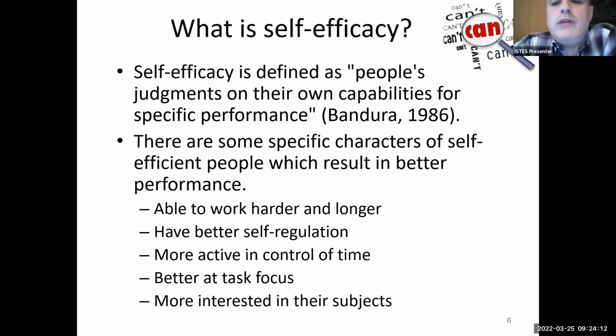The second concept of our study is self-efficacy. There are several characteristics of teachers that play an important role in their teaching behaviors and performance. Of these factors, we focused on self-efficacy beliefs in the study. This concept is defined as people's judgments of their own capabilities for specific performance, and in this study, of course, teaching performance. There are some specific characteristics of self-efficacious people which result in better performance: they are able to work harder and longer, have better self-regulation, are more actively in control of time, better at task focus, and more interested in their subjects.